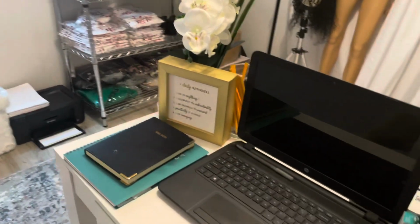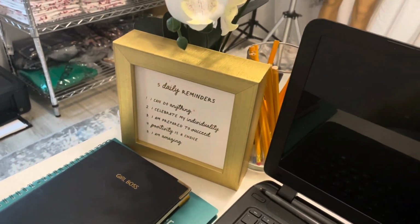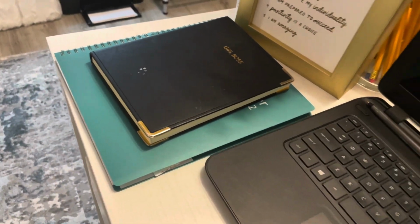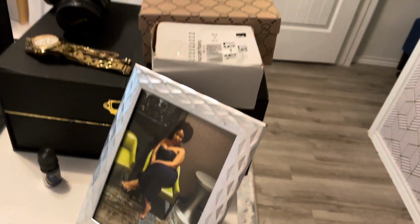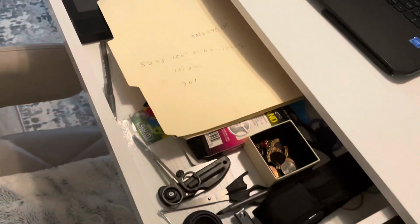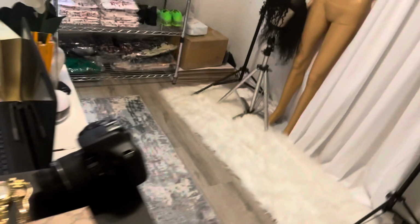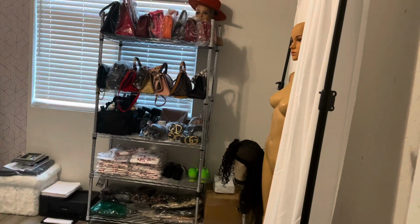So this is where I do my work. I have this flower right here, and I have this right here. I have my journal and my other stuff, and this is my laptop. I have this pretty picture of me right here, and other stuff. In here I got some paperwork also, and I just keep some other stuff in here. So I'm just gonna go over everything. This video is very short and sweet. I'm just gonna go over everything for you guys to see.